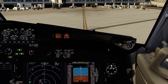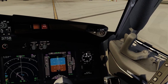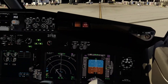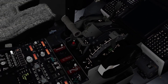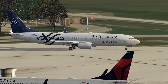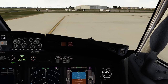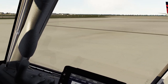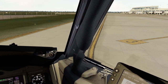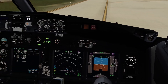Before taxi checklist. Generators on, probe heat on, anti-ice off, isolation valve auto, engine start switches continuous, recall checked. Clear. Before taxi checklist complete. Okay, thanks. Captain, the cabin is secure. Thank you. Before takeoff checklist. Flaps 5, green lights. Stabilizer trim 3.76 units.